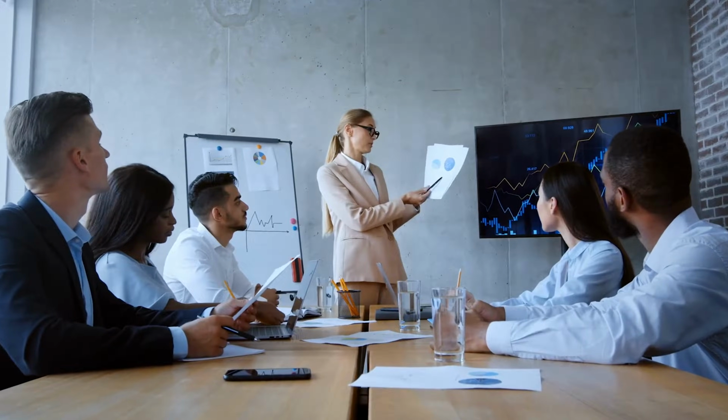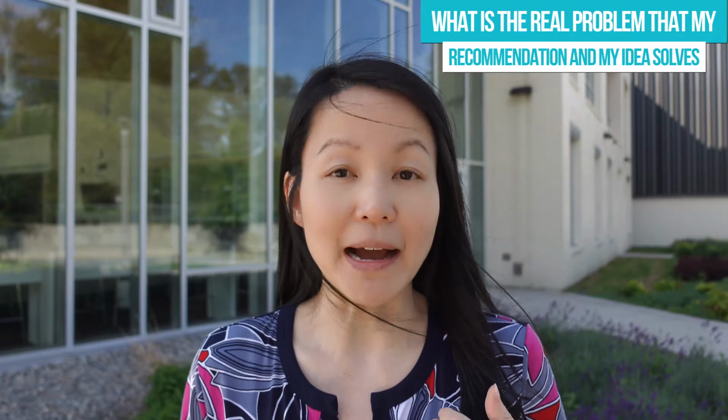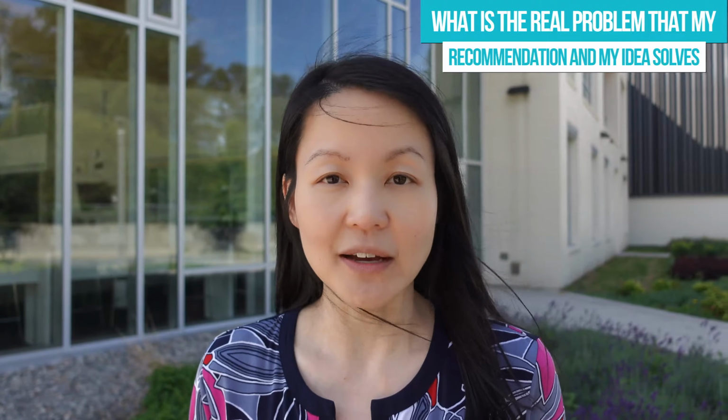So here's the thing, when you're linking to your corporate objectives, the key is to understand my idea, my recommendation, what is the real problem that it solves for the corporation? What is the big picture, overarching objective or the mission that this company has, and the CEO is providing that mission because they're the ones that have the guiding directions. So understand what is the real problem that my recommendation and my idea solves. So when you link it to that corporate objective, now you have the correct context in your presentation in front of C-suite.